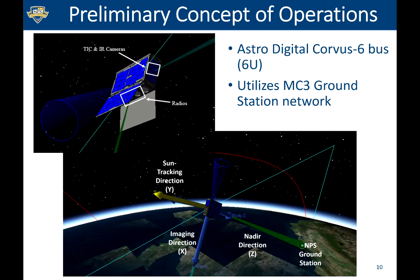Using Astro Digital's 6U bus and the MC3 network as a baseline, we developed a preliminary concept of operations that is representative of what a tech demo mission might include. Notionally, we assumed that the solar panels are placed in the sun tracking direction, the radios are placed on the nadir pointing face, and the cameras are facing out the orthogonal direction.